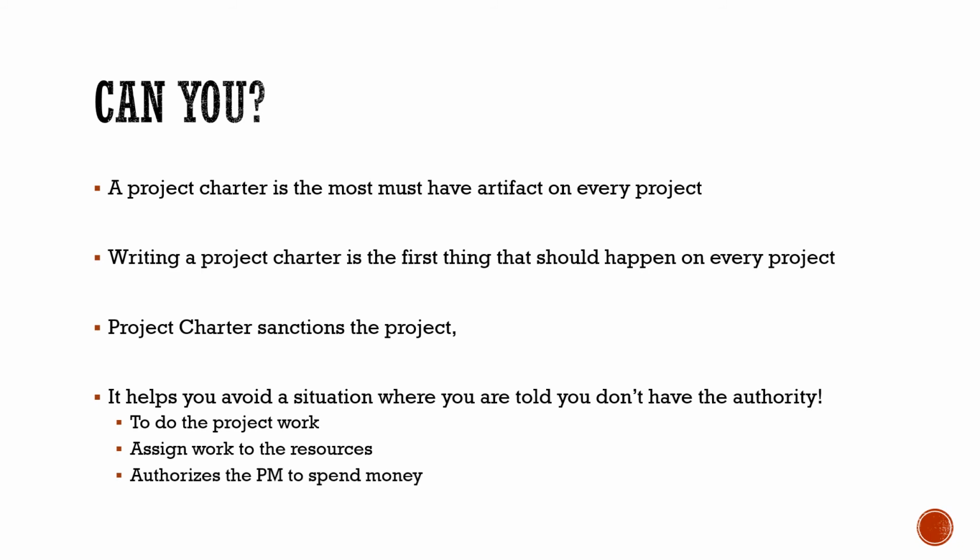And lastly, it also authorizes the project manager to spend the money. Remember, we mentioned this earlier, project charter sanctions the project. So in the project charter, at a high level, it is mentioned what would be the cost of the project. Once the project is sanctioned, the project manager has the authority to spend money which is dedicated to the project. So those are some of the items that project manager gets the authority on when the project charter is signed off.